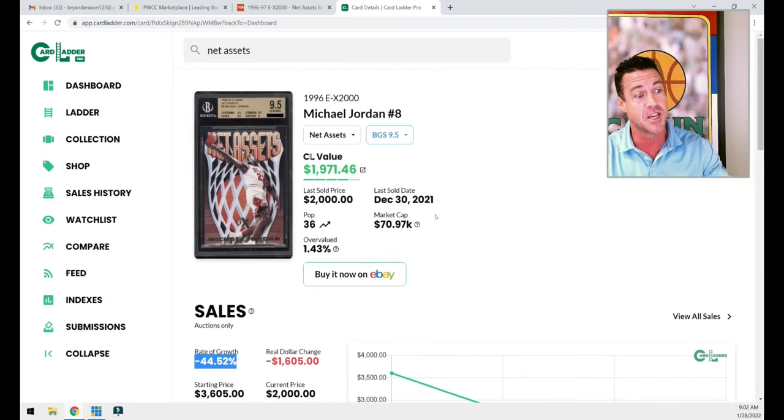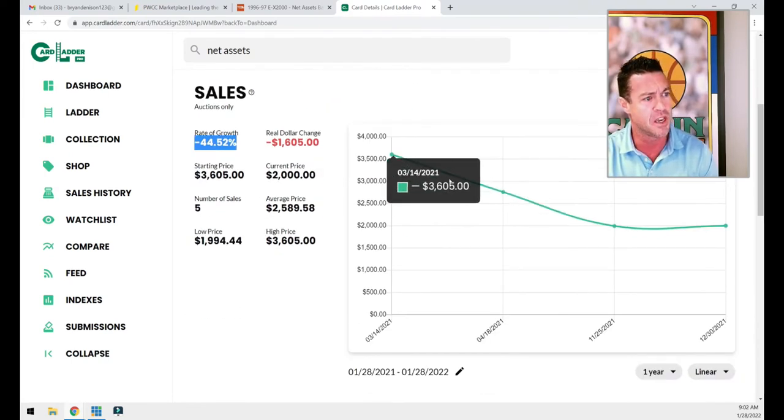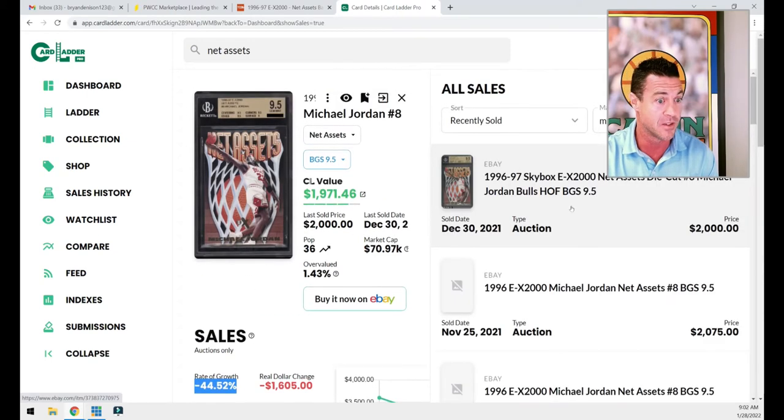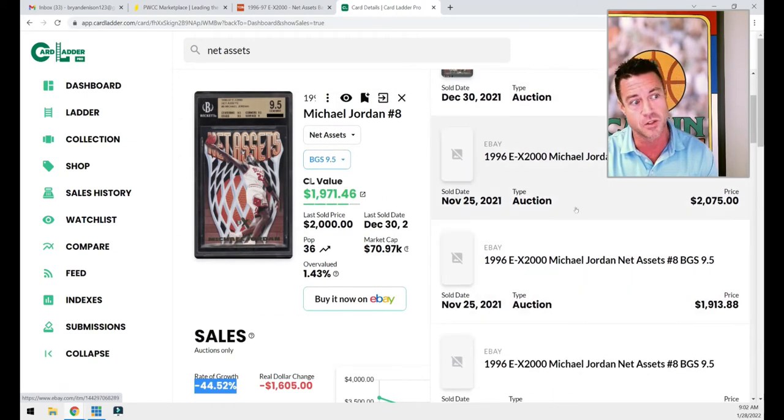5 copies of the BGS 9.5 have sold in the last year. I think we're seeing 4 data points on here because maybe 2 of them sold on the same day. If we go to view all sales, we can obviously determine that. December 30th, November 25th. Yeah, so there you go. So 2 of them sold on November 25th. Both of them sold on eBay. Both of them were by auction.